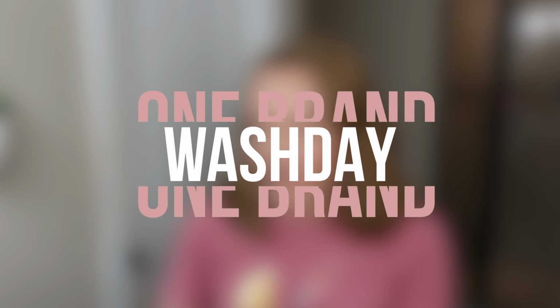But today we are doing a one brand wash day featuring the much requested Bouclème. These are products that I have known about for a very long time, but just haven't played around with a whole lot. So I am quite excited to be doing this one brand wash day wherein we use 3 products to wash and style this head of hair, so that you have more information as the consumer about whether or not these products may or may not work best for you.